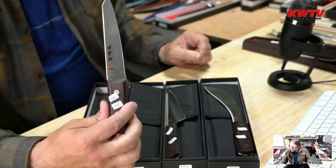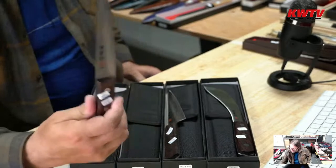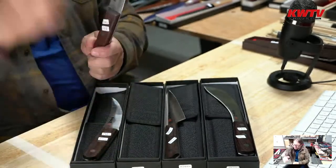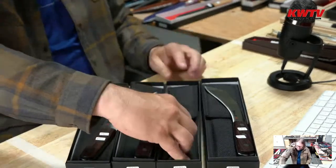What a great butchery knife. I've used this in restaurants for years, or a version of this in restaurants for years. I love this shape, and I love the danger aspect of it. There's nothing that's going to stop my hand from sliding up the blade and cutting myself to death. I know that's wrong, but I like that.